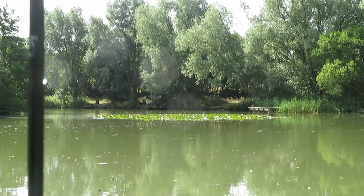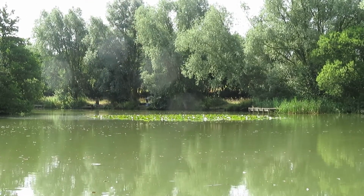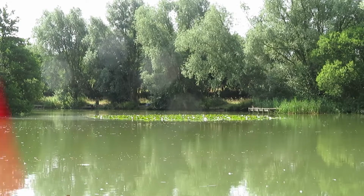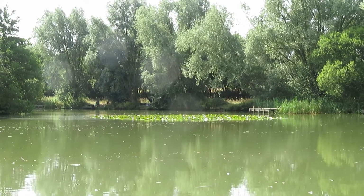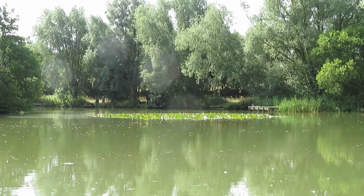I'm using the movable, doubled up float stops. They're a great idea, don't damage the line. Loaded Waggler. Right, I'll come down about a foot. Let's see if that's what they want.